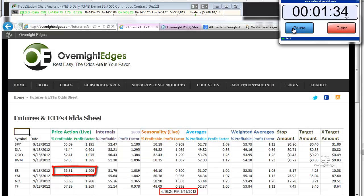ES saw price action come in with a moderate bullish tilt. Internals were barely bullish, and seasonality was weak. On average, this amounted to just barely above break-even odds. Not strong enough for me to consider taking a position.